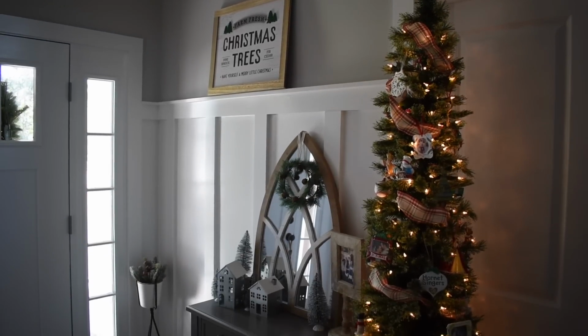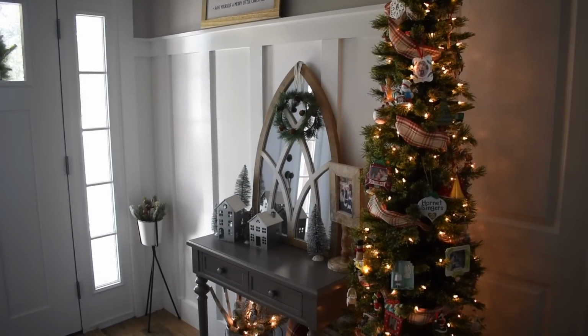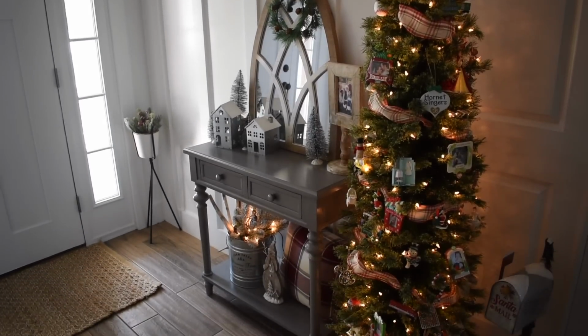This is just from the other angle, and that Christmas tree sign came from Walmart this year. Super cute for a really good price.